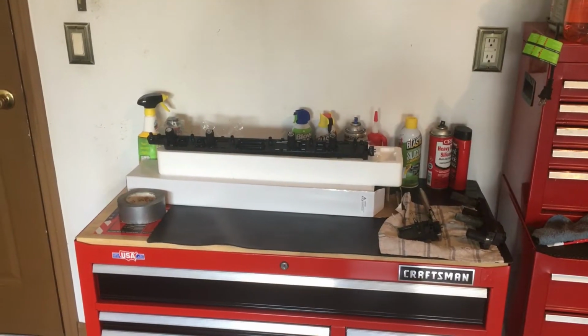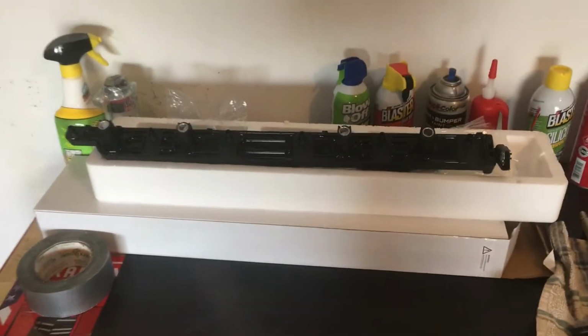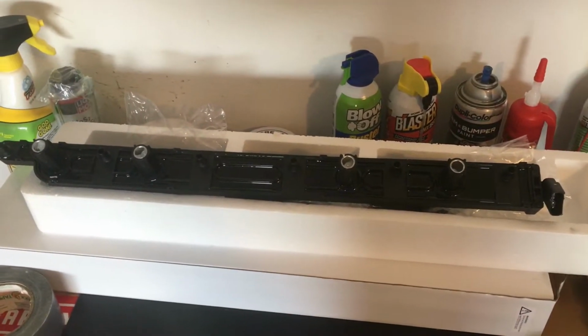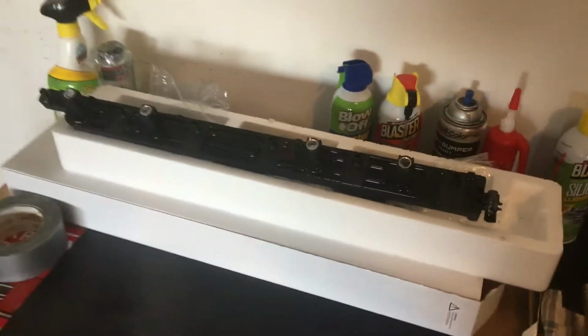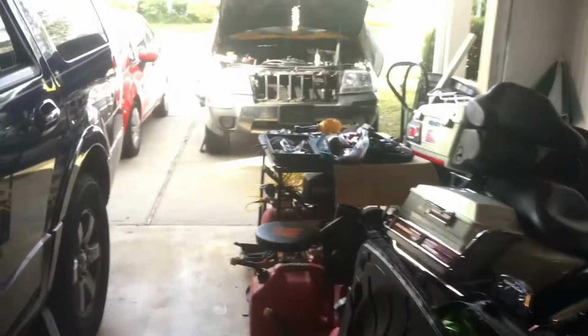Today I'm going to be installing my new ignition coil that came in on the 24th. It's been cold the last couple of days, so I haven't really done much on it. I do have the plugs installed. They're gapped and installed already.